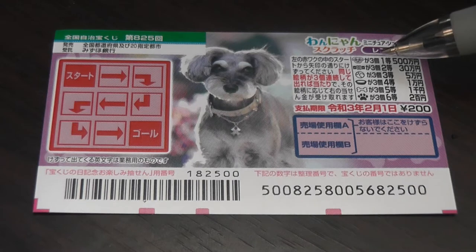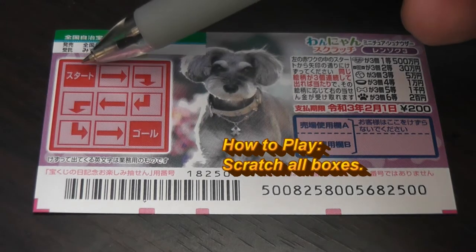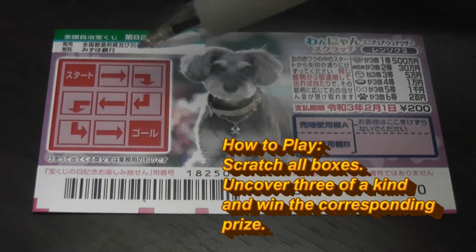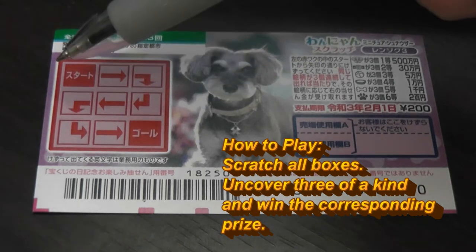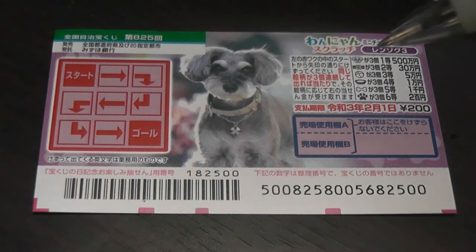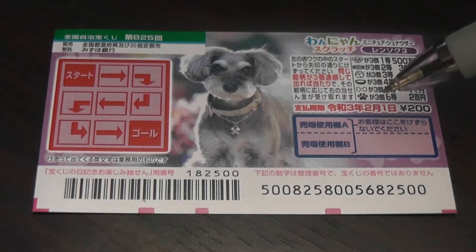These are dog-related items. Here is the scratch area. You start here and you finish here. It says goru, which means goal. You start here and you scratch each of these boxes. I don't think you need to scratch in order. They've just laid it out for you to see. But as long as you find three of a kind, you win. You have until February 1st, 2021, Reiwa 3, to claim your prize.